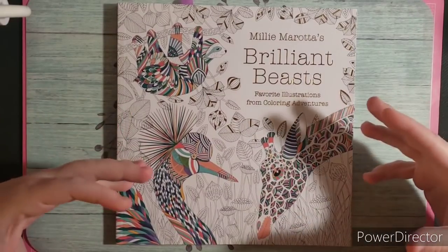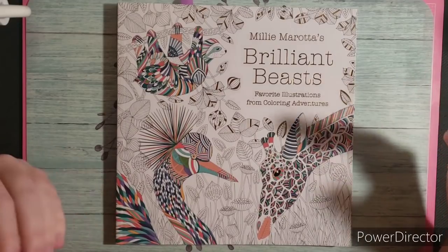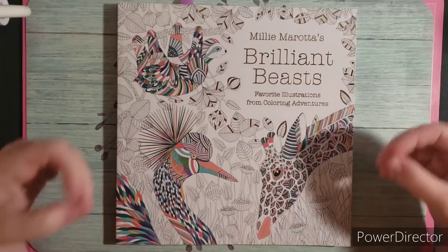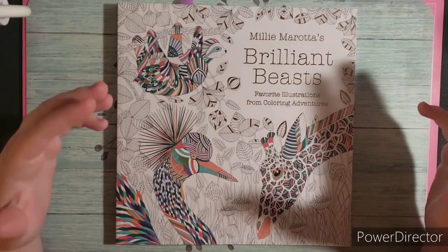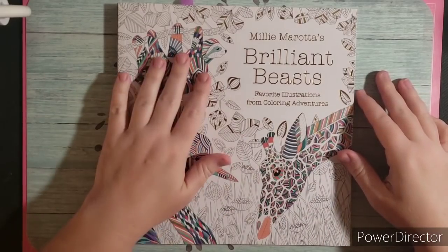Yeah, do you ever have one of those moments where you look at your stack and it's been such a long month and you've done so much stuff, you don't even remember what you colored? That was my month. And I even posted this to Instagram. I don't know. I just, one of those months.